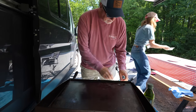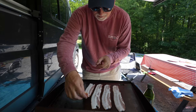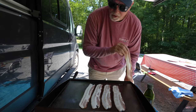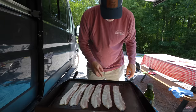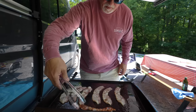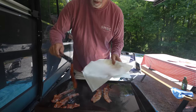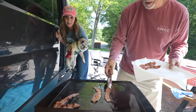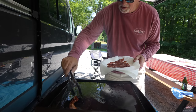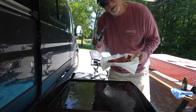Breakfast time. Get some bacon on here. The sun is out. Beautiful day. There we go. Get this bacon off in here. Big T is restless inside the van. I think he smells bacon. And one of these pieces just might disappear before the pancakes are done, if you know what I mean.